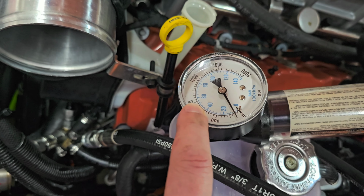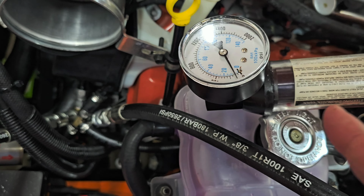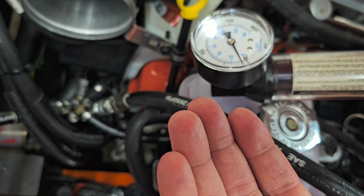If I have any issues with low speed maneuverability, I'm going to have to pull that valve back out and remove some of those shims to increase the preload on the check valve and spring, which will consequently raise the relief valve pressure.